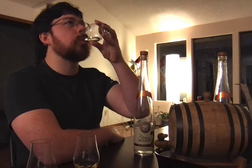Okay, so on the palate, it's more than it appears to be on the nose. My expectation was that it would be really sweet because it just smells like that bright, crisp, fresh pear. But it's actually quite a bit drier on the palate than I was expecting. So it's definitely the pear.